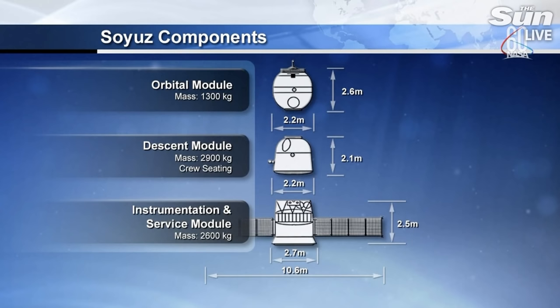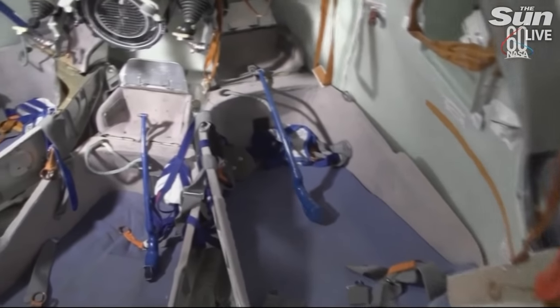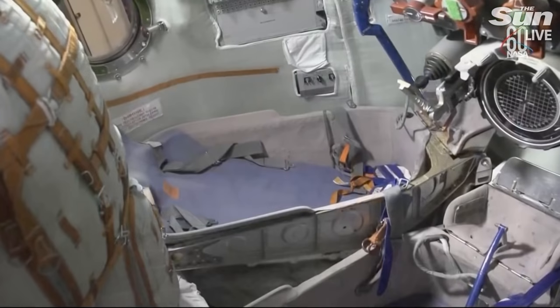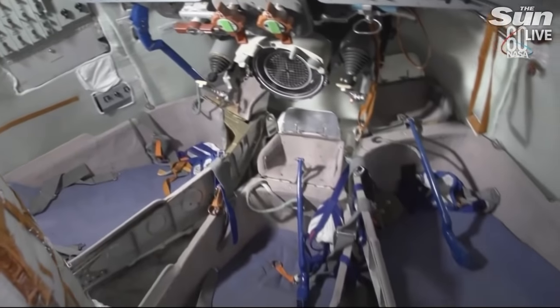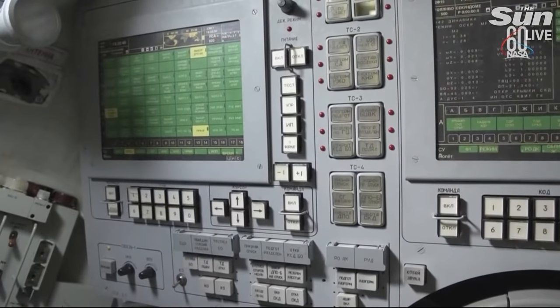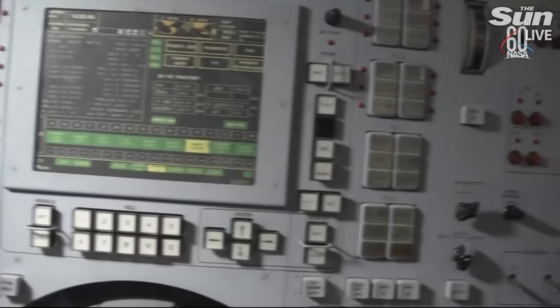The descent module, situated in the middle of the Soyuz vehicle, contains customized seats, as you can see in this video, for the crew members to use during launch, entry, and landing. It also contains all the controls and displays necessary for the flight, as well as life support systems, batteries for the reentry and landing, and the parachutes and soft landing rocket engines that slow the Soyuz just before touchdown when it lands in Kazakhstan.